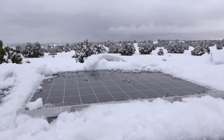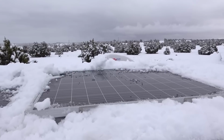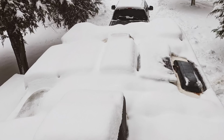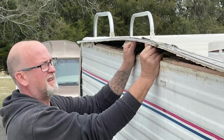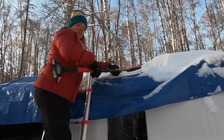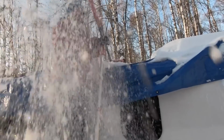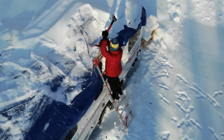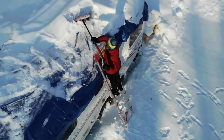After clearing snow, inspect your roof carefully for any damage. Look for cracks, separating seals, or soft spots that might indicate water damage. Early detection and repair of these issues can prevent more extensive damage later. Remember, protecting your RV roof from snow isn't just about maintenance. It's about preserving your RV's structural integrity and preventing costly repairs.